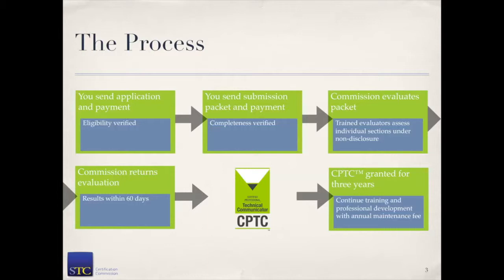The Commission returns the evaluation to you within about 60 days, and if you pass, you are certified. You get a CPTC certification. The certification is granted for 3 years. If you continue your professional development, if you continue to present at conferences or be active in your chapter, or you do activities at STC or other organizations, continue to get training, continue with your education, you can continue to renew your certification for as long as you want.